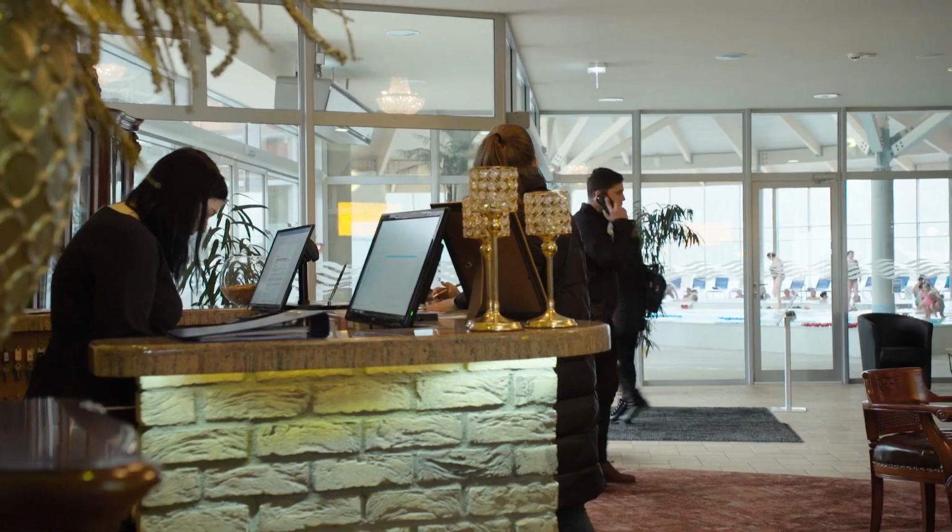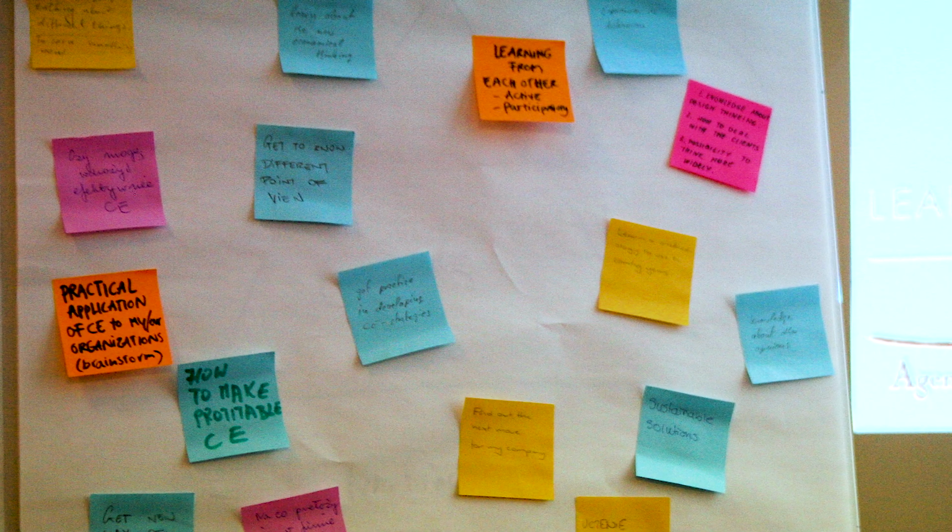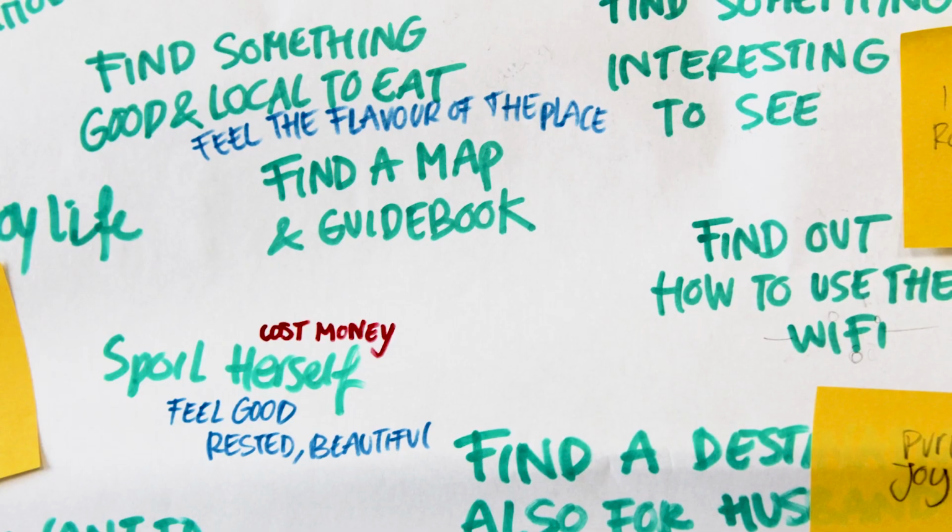I think it's important to understand that design thinking is a collaborative process. So it's also sustainable in a way that we use the resources we already have in our company, and by resources we also mean the talents and gifts people have.